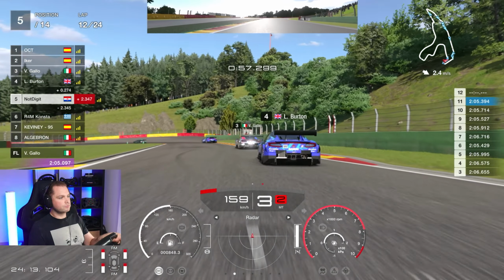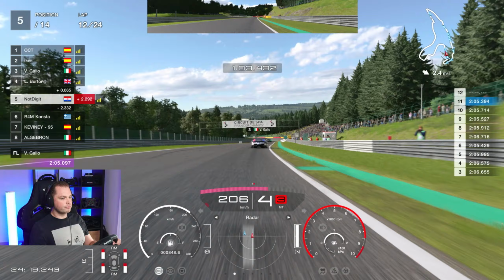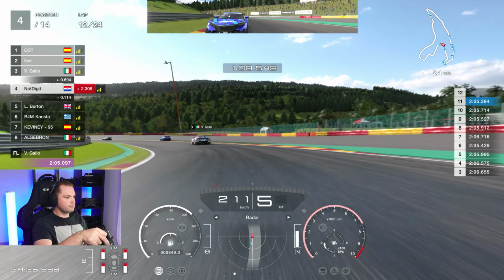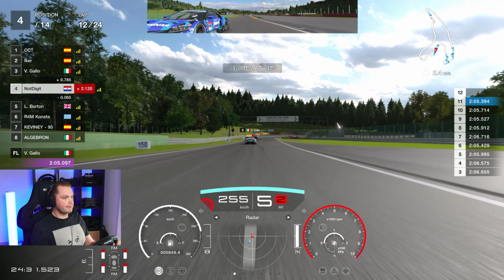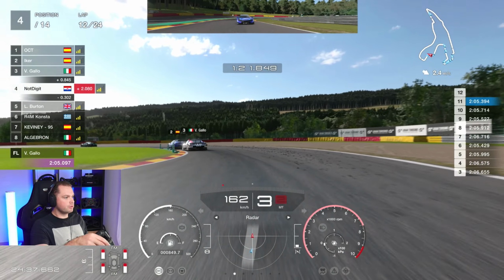Yeah, DRS train vibes, exactly. Whoa! Lewis letting me pass, thank you. Making a mistake there. A little bit wider than usual.